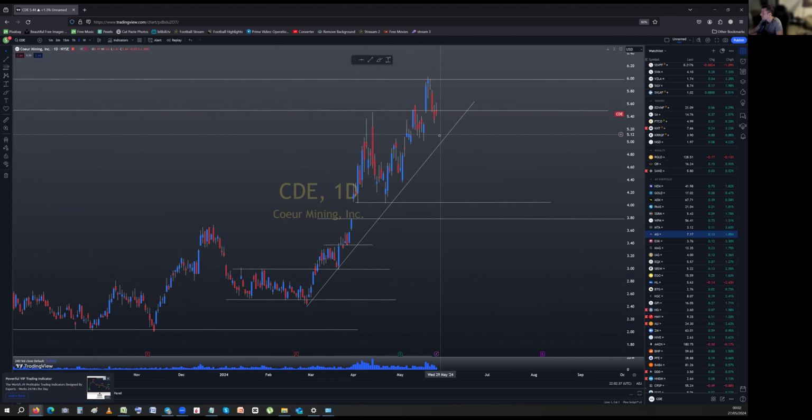Imagine that, a flush. That already would be quite a move down, actually. Yeah, 8%. I mean, CD can do it. It moves a lot in both directions, but if you have silver coming down to 29, 28, you could see CD testing this, but it would be bouncing. It's horizontal support. It's also ascending. So I think that's a bit of a zone. That's if it even gets there.